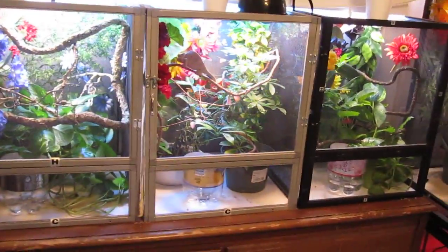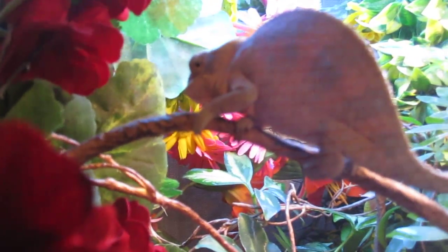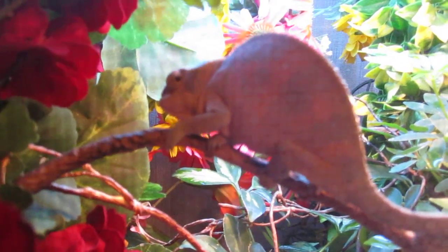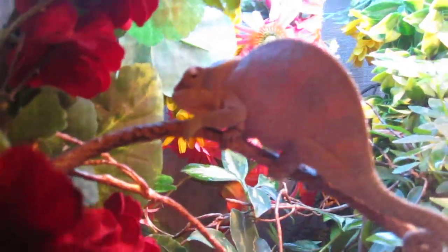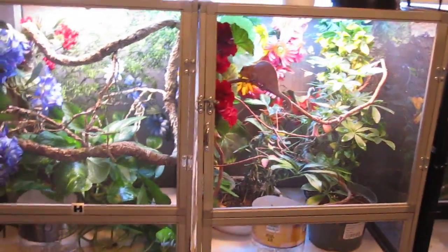Next to him I have Lady. Lady's a purple bar Ambanja female. She's hanging out right here. She's also a rather friendly animal. She doesn't mind being messed with one bit. She'll come out if you open the cage. She's ready to explore. Never aggressive at all. And that's her little cage right there.